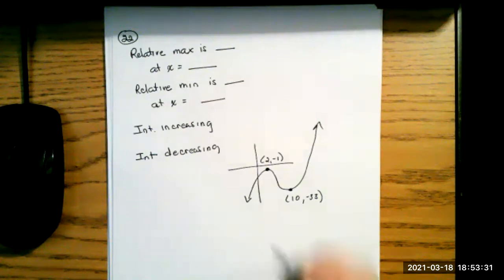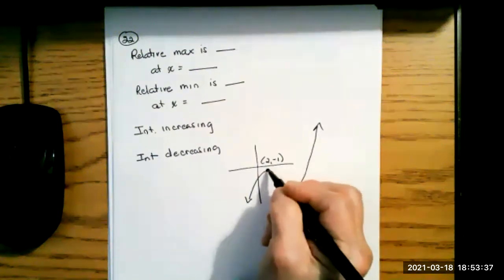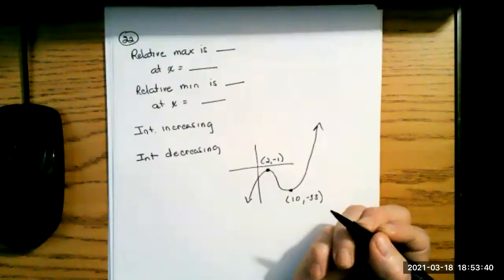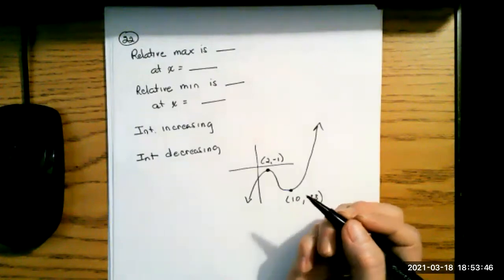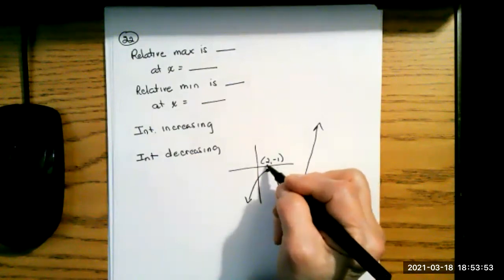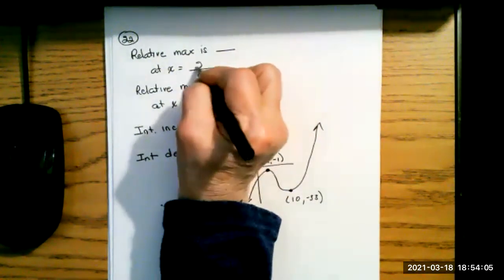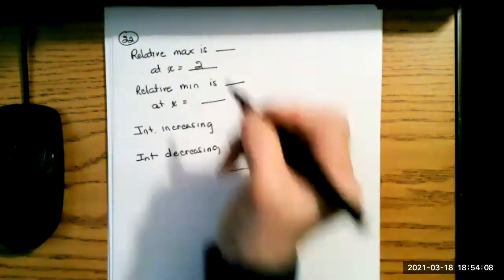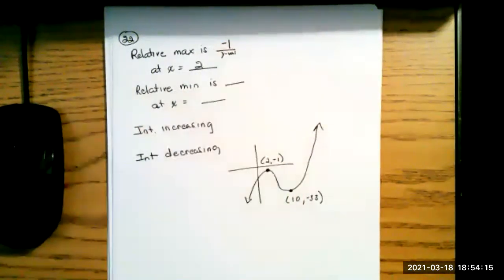So let's talk about this point. Is this point at the top or at the bottom? Top. So it would be a relative max. Now, notice you have a 2 and a -1. This is the y value. This is the x value. I usually go ahead and put my x in. That way I don't get confused about which one goes where. When it says that x equals, I'm going to go ahead and put my 2 in there. Then that means this other blank is my y value. And my y value is -1.